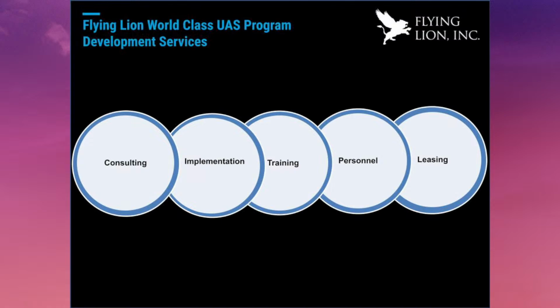It becomes a much more efficient tool for us to be able to use. But our goal is to take that away from the agencies themselves, so they don't have to burden themselves with learning another level of responsibility, whether that's the aviation side of it, the FAA compliance, or how to operate this. So our goal is to come in and show them how to do that, take over some of those responsibilities, but make it as easy, again, for them to take advantage of this technology as quickly as possible.